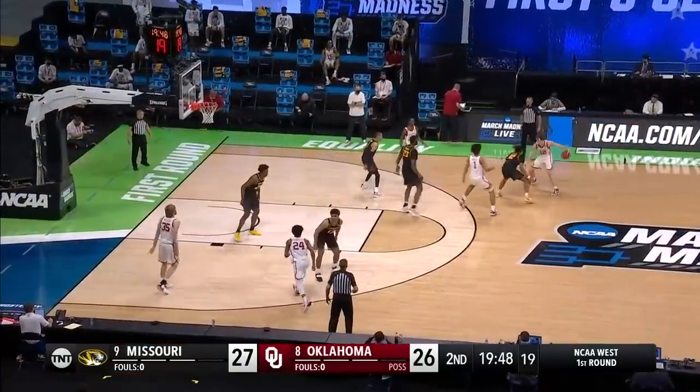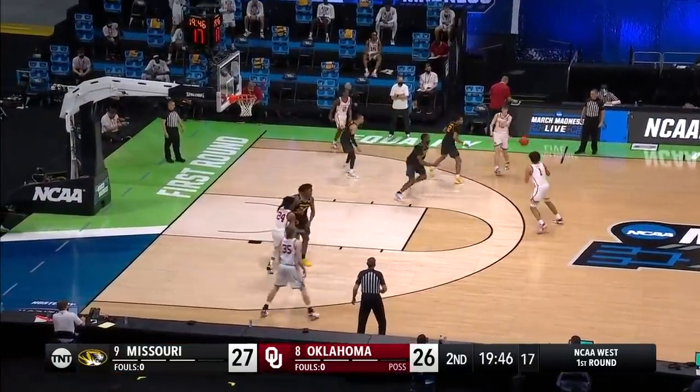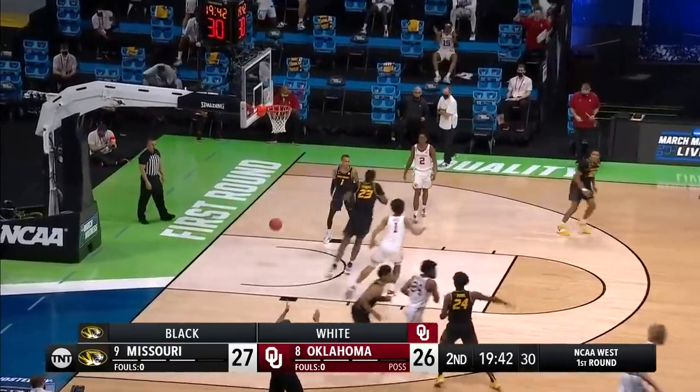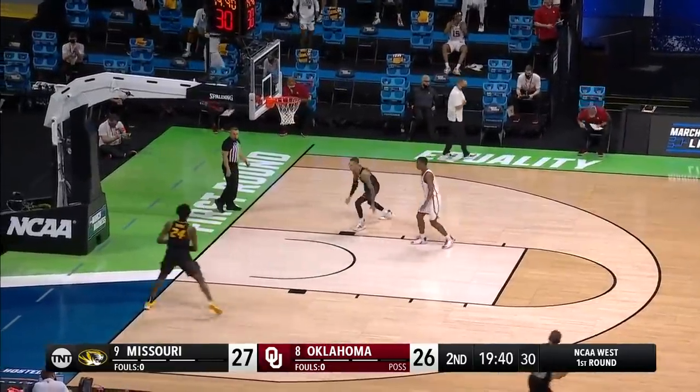Reaves with the basketball to start things off for the Sooners. And one other thing, you know, a lot of times coaches love to shorten their rotations as it comes tournament time. They do like to shorten their rotations.